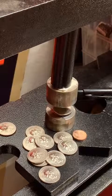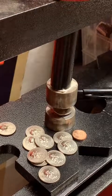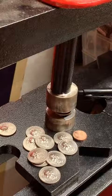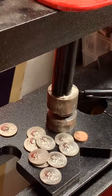I do not have a gold Alabama quarter. I do have silver, I think. Yeah, I don't work with gold. Gold is very expensive.